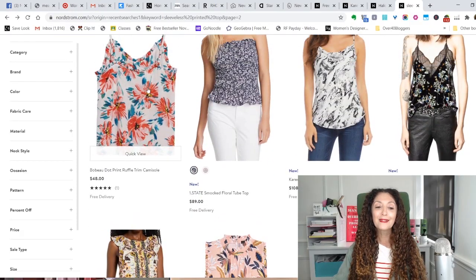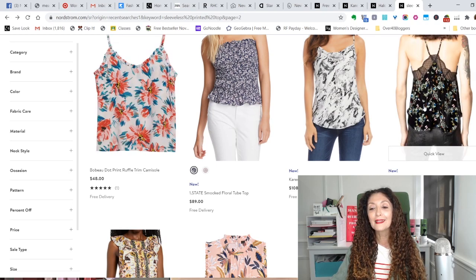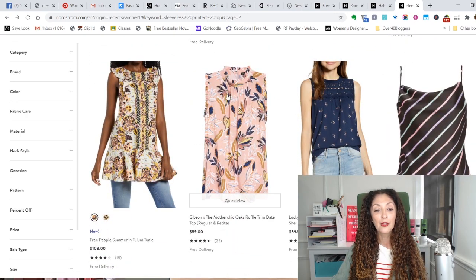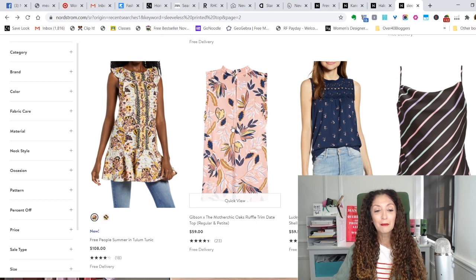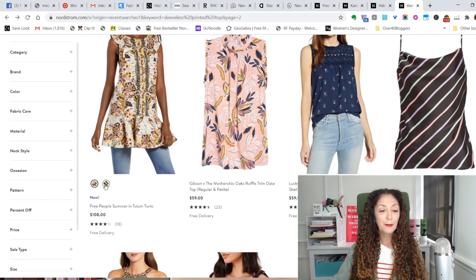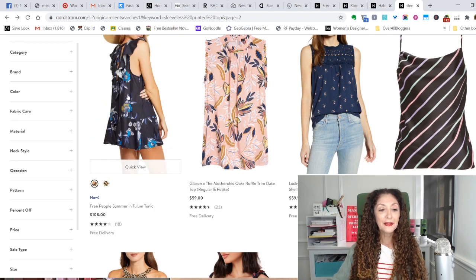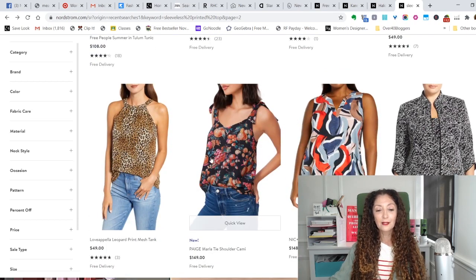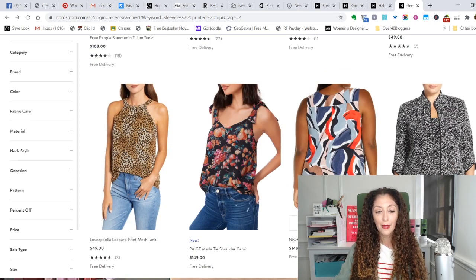So this print is a little oversized. I would say this could border on frumpy, but you're looking at this more medium scale print and you're going to have better luck finding flattering options in that print. I would say this could be medium to large, but that's a great print. Free People even has a tunic this season. Look at that. But that print, it's Free People, so it's going to look contemporary for the most part.